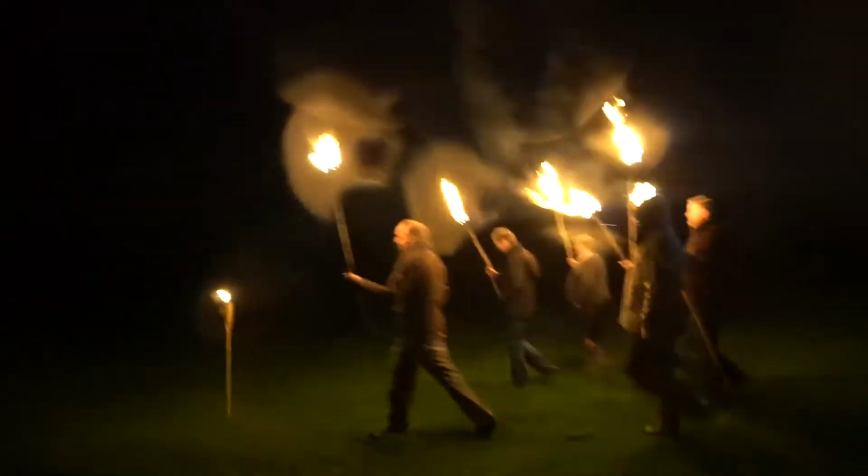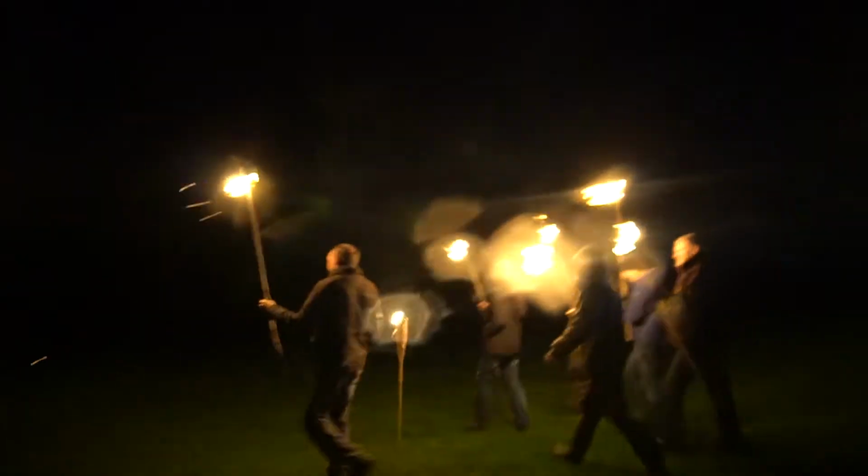Welcome, ladies and gentlemen, one and all, to our merry wassail. We're in the village of Fradswell and we're here in the dark, as you can see, for the wassailing. And over there, if you have a look over that way, you can see everybody's carrying torches, banging things, and we're going through the ceremony of the wassailing, as you can hear. So let's get to it.